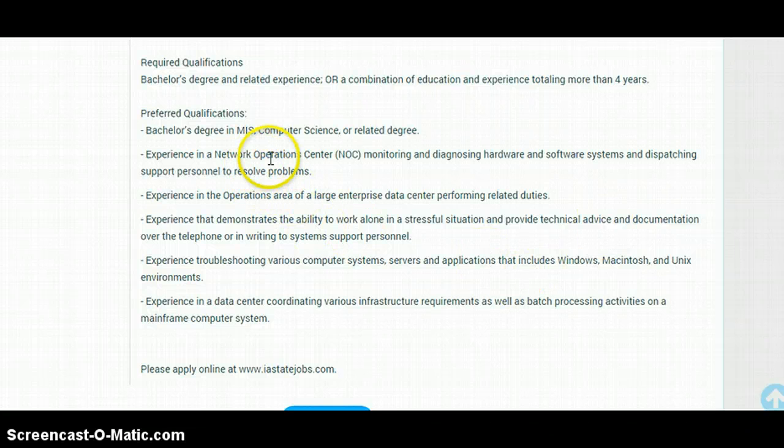Oh, okay, I can see they're using some kind of computer lingo. Maybe I do know what NOC monitoring is, and maybe I have had a class where we learned how to diagnose hardware. I'm going to make sure that I'm explaining those things in my cover letter and my resume so that as they read it, they're going to recognize those key terms and phrases and think, oh, this person is qualified, this person knows what they're doing. So again, these assignments are designed to fit together and to help set you up for success.